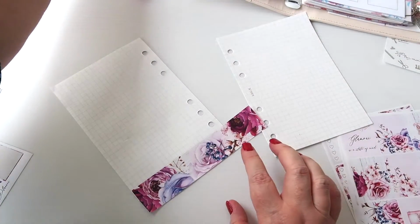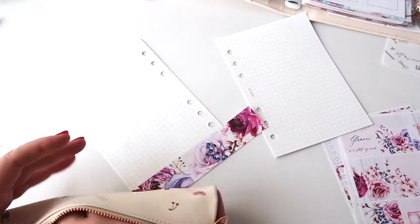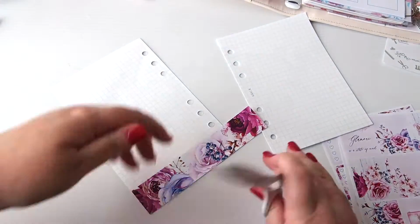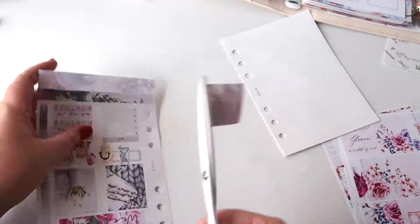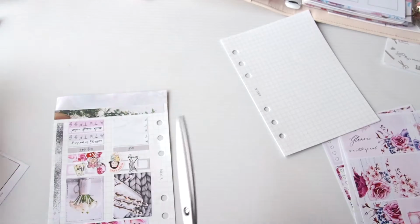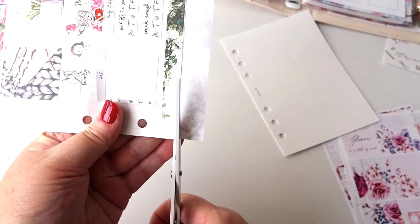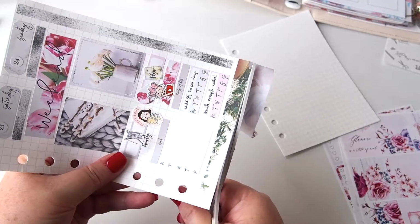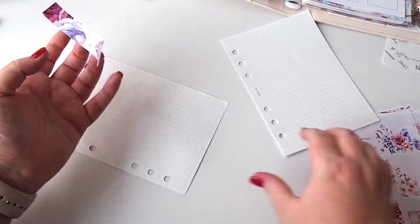So I'm going to need some scissors. I swear they're in here. Yes, there they are. If you were watching last week, you would have seen that I've found my white scissors from kikki.K. I'm just going to chop off these excess pieces, hope to use that again. It looks like maybe this washi is thicker than the GP Studio washi that I used last week. I cut a bit of my paper then, I think.